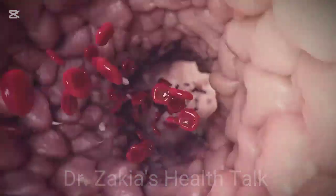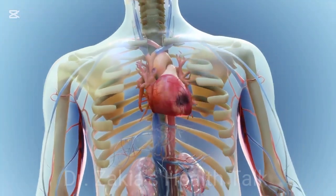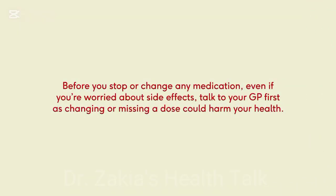The evidence showed that aspirin use for primary prevention of CVD was associated with a decreased risk of myocardial infarction and stroke. So whenever you think to stop or change any medication, even if you are worried about side effects, talk to your GP first, as changing or missing a dose could harm your health.